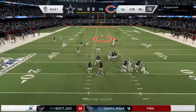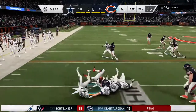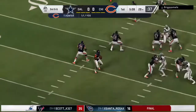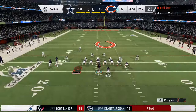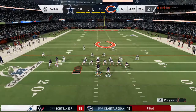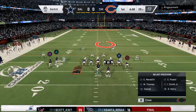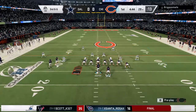To throw on second down. Hunter completes it to Powell. A short gain here, maybe a yard to the 29. One thing you're hoping for when you run drag routes, you're able to hit a receiver in stride, and he can pick up a lot of yardage after the catch. But in this situation, the defense was effective, able to stop him before he could get a good head of steam going.